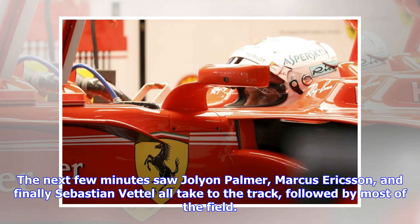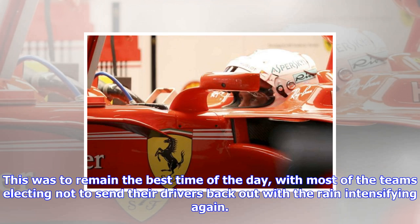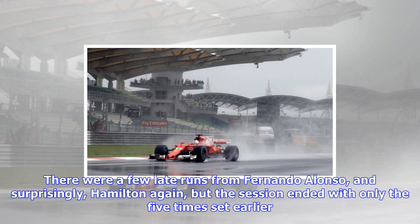The announcement came through that the session would start at 14:45 local time, giving us 45 minutes of potential running. The green flag saw Kimi Räikkönen first out, followed by Nico Hülkenberg in his Renault. The next few minutes saw Jolyon Palmer, Marcus Ericsson, and finally Sebastian Vettel all take to the track, followed by most of the field.